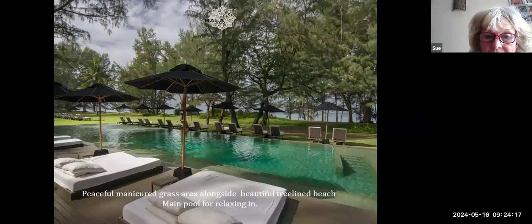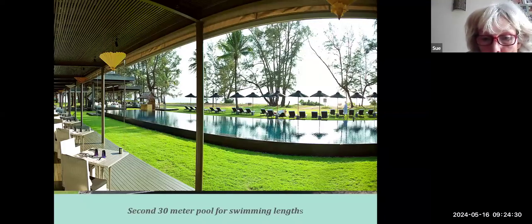So outside, you have this lovely manicured grass area, which runs alongside the tree lined beach. So this is the main pool area for relaxing in, which also has an inbuilt jacuzzi. And then next to it, there's a second 30-meter pool for swimming lengths, and again, a separate children's pool.